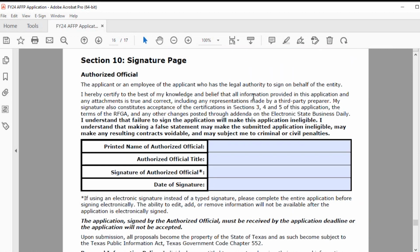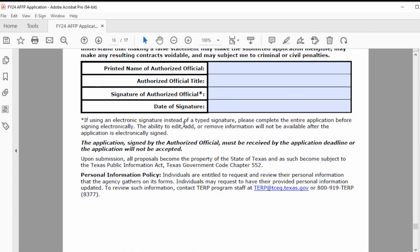Next, this is your signature page. So the authorized official is going to fill out their information, sign and date, and this is stating that they are agreeing to the statement here and that the information that they have provided is true and correct. So again, if you're using an electronic signature, this signature will need to be the last thing that you do. Otherwise, you will not be able to fill in any other areas.